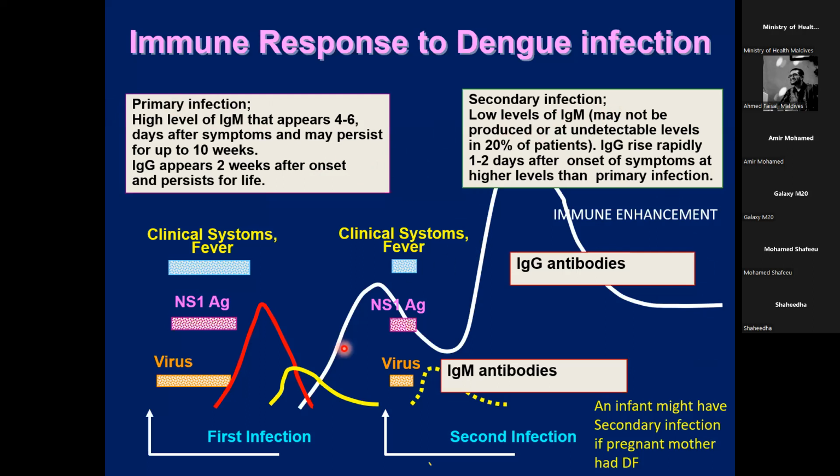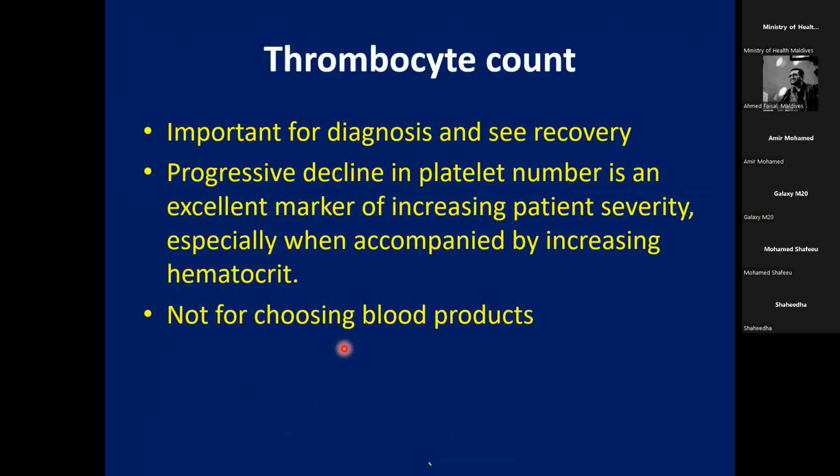and IgG. So don't suddenly tell them, if the NS1 is negative, okay, you don't have dengue and you don't worry. You have to be very careful, look at the patient, see the trend of TLC and platelet, whether they are dropping or not, because sometimes it can be very confusing. The platelet count is not important for how you manage, but it's important for diagnosis as well as when to discharge. We usually discharge the patient once they are afebrile for at least 48 hours with the platelet count in an increasing trend at 50,000. So that's the important part of the thrombocyte.